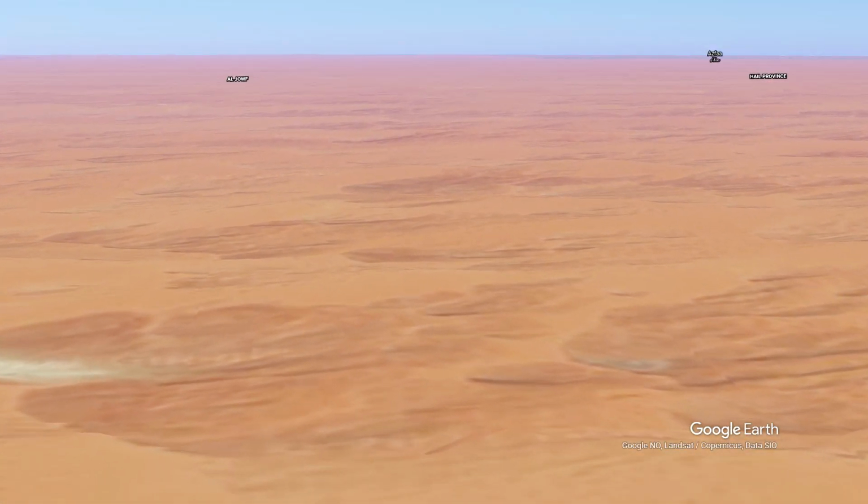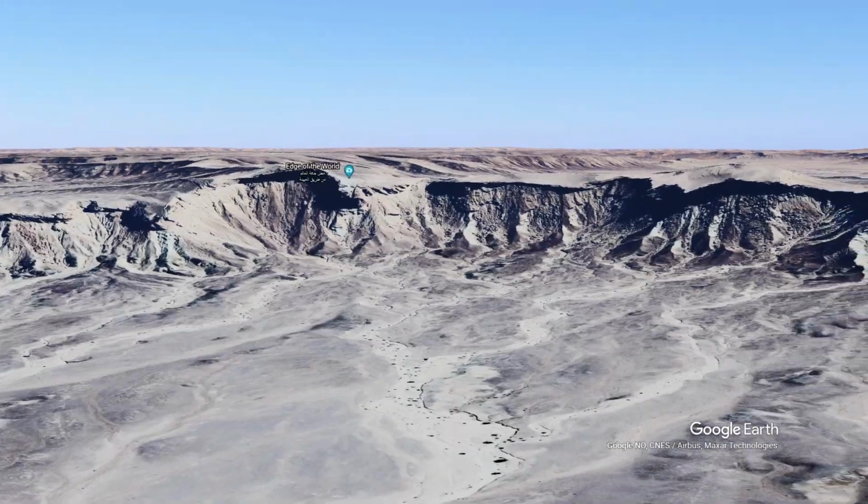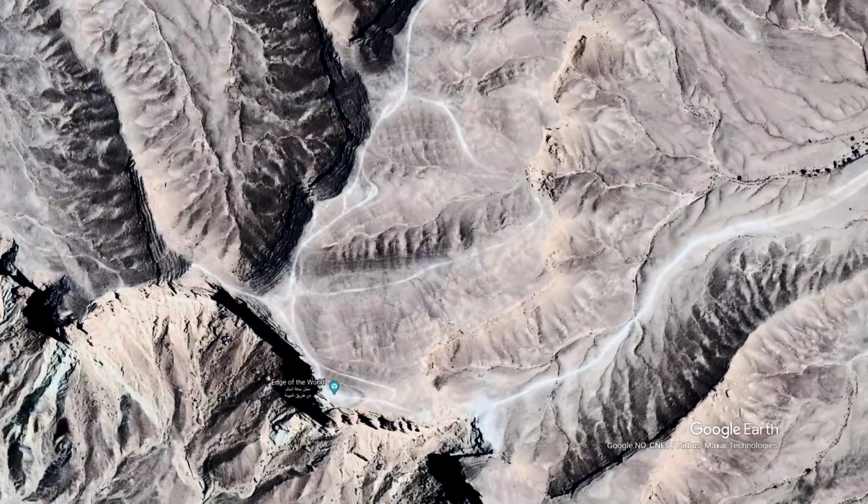Saudi Arabia is a big country. I can say a lot more about landscapes here. The color of the sand may be of brick reddish color, and it rains once or twice per year. The edge of the world. Wow!